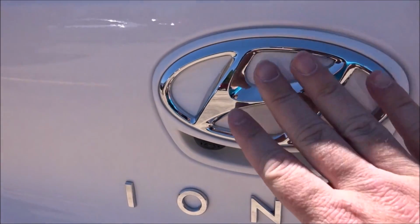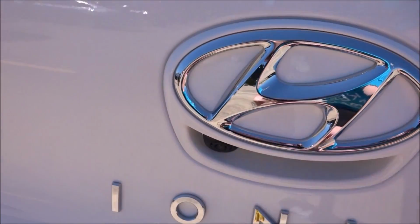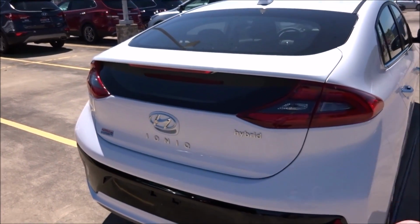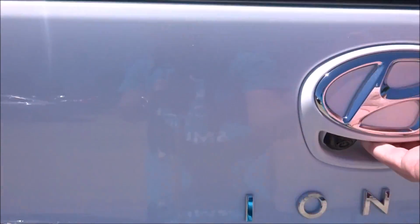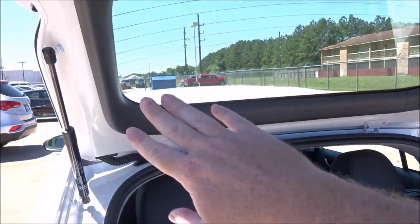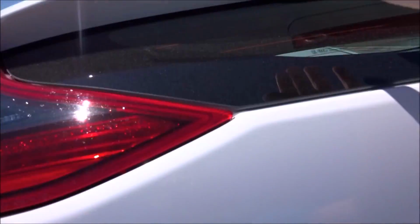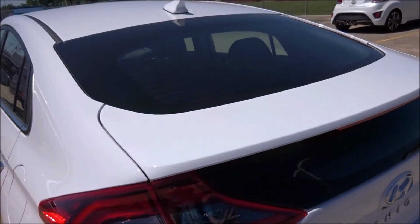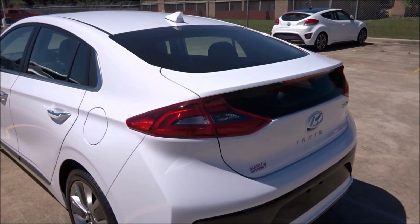Your trunk latch is located underneath the Hyundai symbol here, and you also have your nice little rear view camera located at the back as well. One of the things I love about this back end, and I'll go ahead and show you real quick, is the fact that the entire back end will actually lift up as one. So this whole sheet of glass and everything comes up as one whole unit. Now we'll talk about cargo space here in just a bit, but I do love that it's just this huge piece here, and it allows for quite a lot of room on the inside.